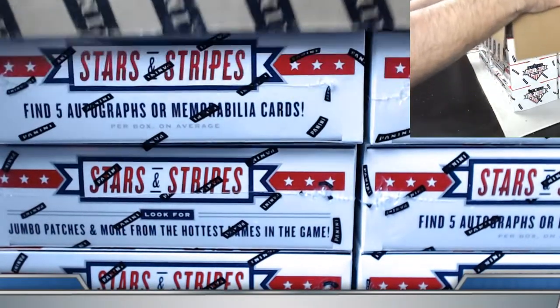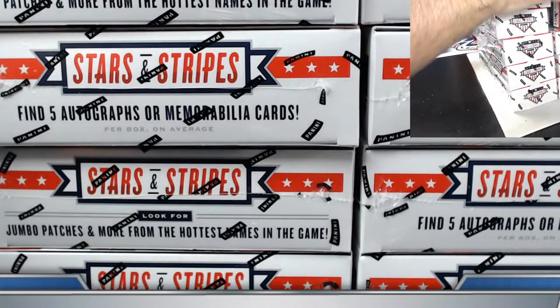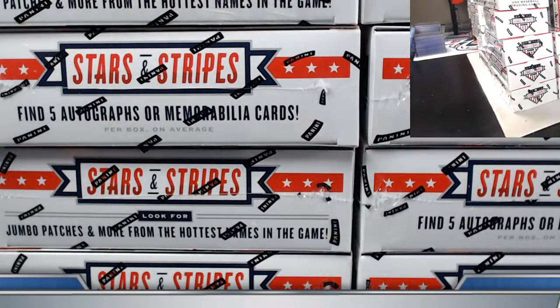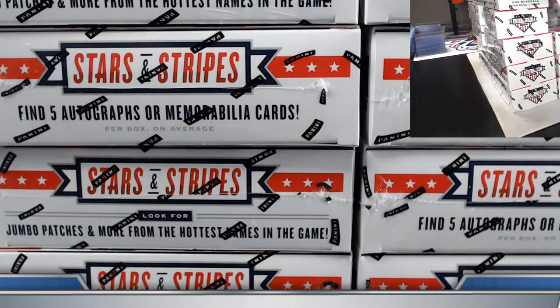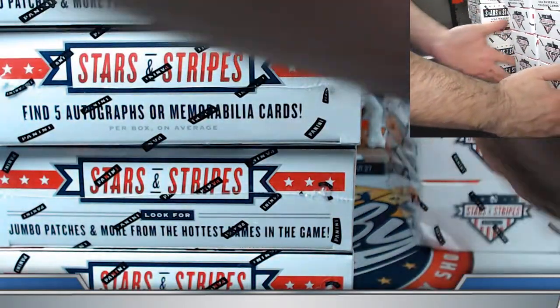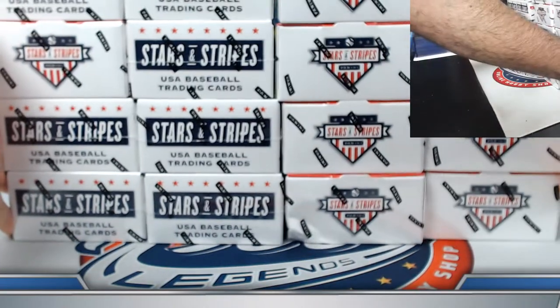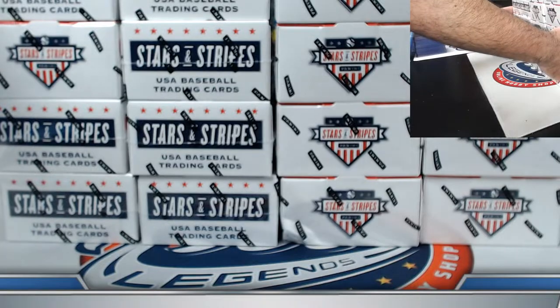There we go. Okay. Whew. There we go. Let's build a little wall of Stars and Stripes here. Everybody in the picture. Okay.